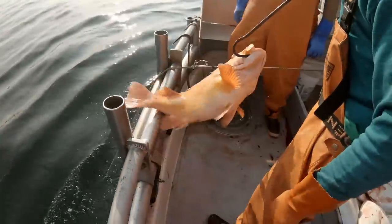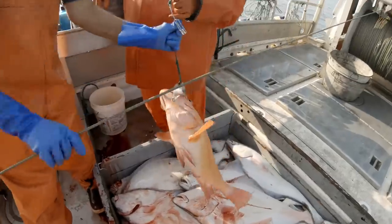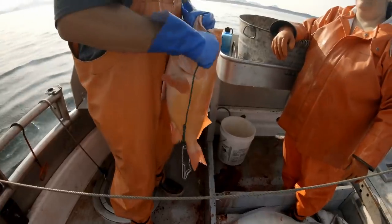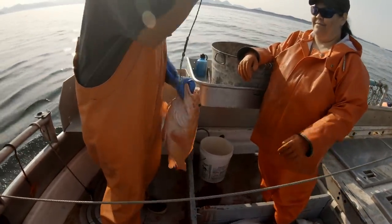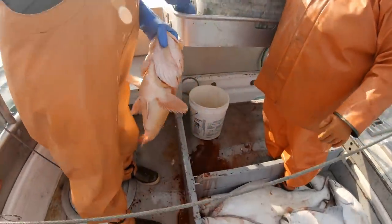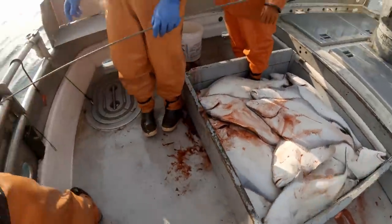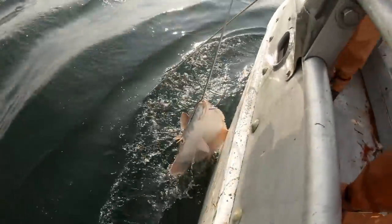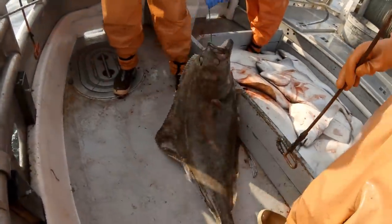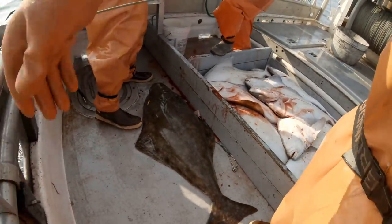All right, we get 5% bycatch on our rockfish. So. Nice hiss. Beauty. Good, take that. Nice. Oh yeah. Nice shot. Pulled right out.